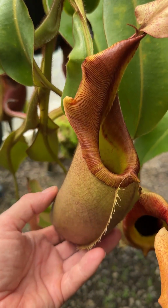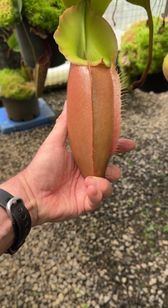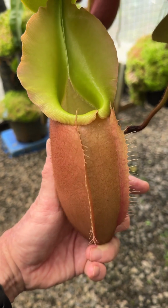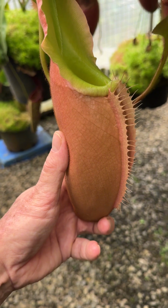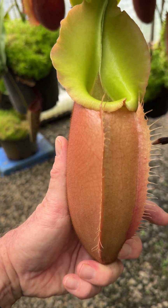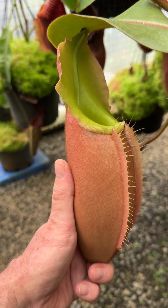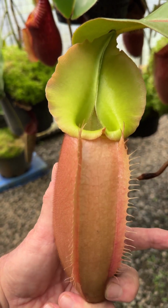But looking at a newly opened picture, or picture that's opening here, we can see that the peristome and everything about the picture shape is very similar to Nepenthes veitchii. So this is a great example of how in a cross the offspring can vary really quite distinctly from one another and be, in some cases, very similar to one parent.